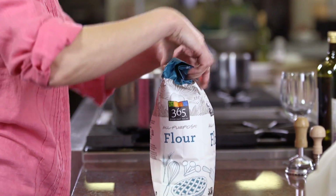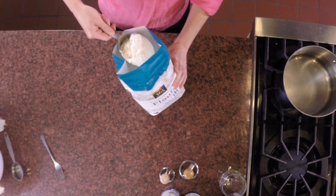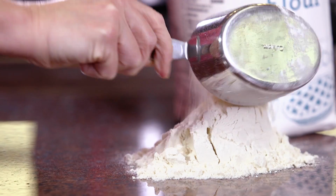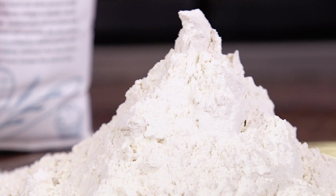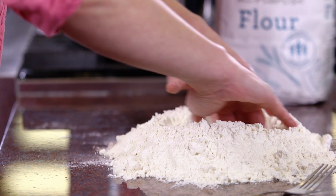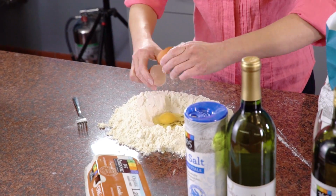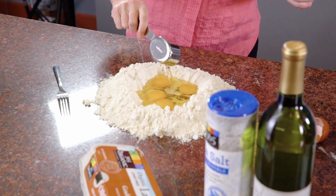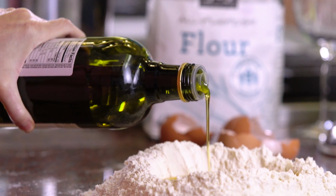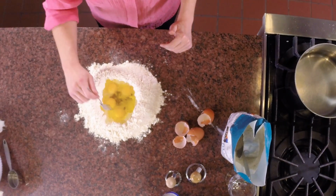Now I'm gonna make my pasta. I'm gonna start with just 3.5 cups of flour. I'm gonna mound it directly onto my surface here. Make a hole in the center, a well, essentially. All right, now it's just 4 eggs, just a couple tablespoons of water, some extra virgin olive oil, and then a little bit of salt.